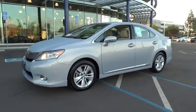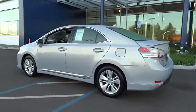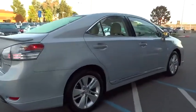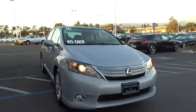The 2010 HS250h. Beyond uniting electricity with gas, the HS250 hybrid pairs comfort with technology and sustainability with performance. The most efficient Lexus ever built, the HS250 hybrid offers unrivaled class and power. This vehicle has less than 115,000 miles.